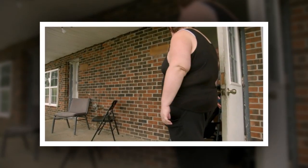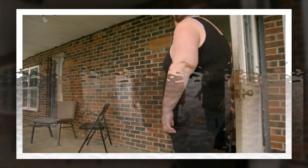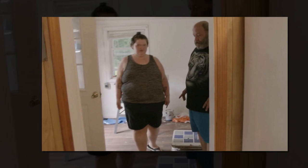"This is where the magic happens," she said proudly, gesturing at the stove. "I've been learning new recipes. Y'all wouldn't believe it, Amy cooking vegetables."